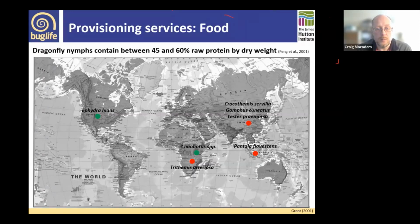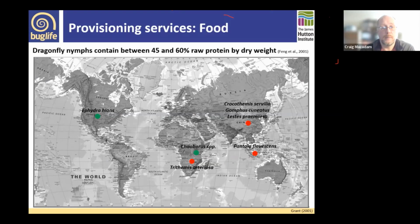Perhaps the two main groups, though, that are eaten in these areas are the Chaeobrus midges that come off Lake Victoria regularly in huge numbers, and are collected by locals and made into a patty, along with those mayflies, and also the shore flies that Native Americans used to eat in North America, Ephedrydra hyans. They used to do the same sort of thing, collect them as they hatched, and then make them into patties.